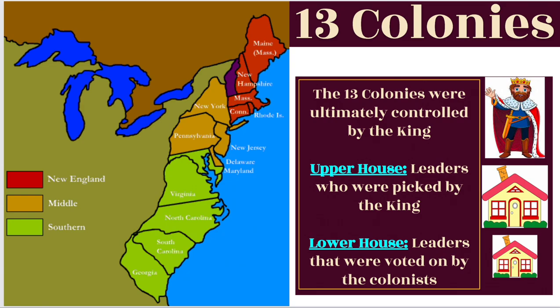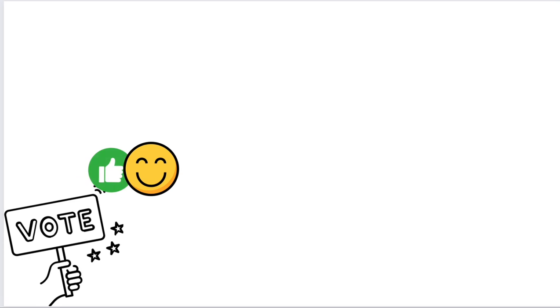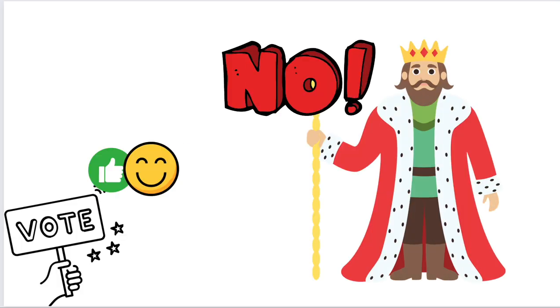So if you were a member of the 13 colonies, you could vote for your own leaders. But you still had the king, and you still had a body of leaders that the king picked himself. And this is kind of what this led to, is where colonists still had power, they still had a say, they still could vote for things that they liked, but the king was still present. If the king said no, he was still able to cancel out what the 13 colonies wanted. He still had ultimate control, which left the 13 colonies feeling pretty powerless.